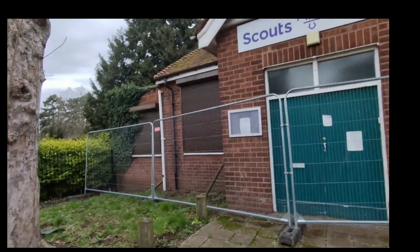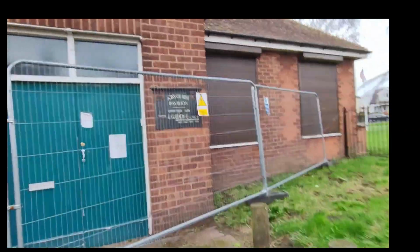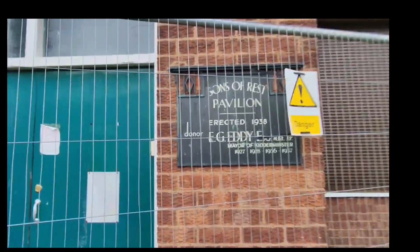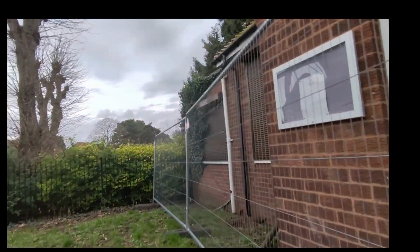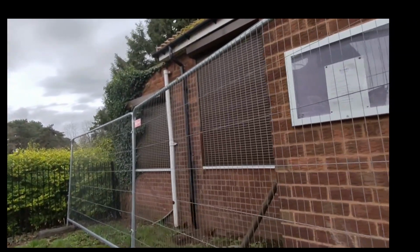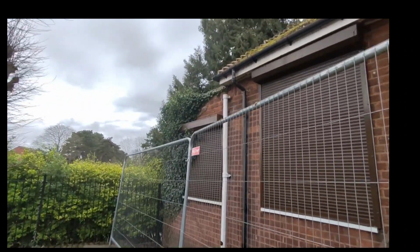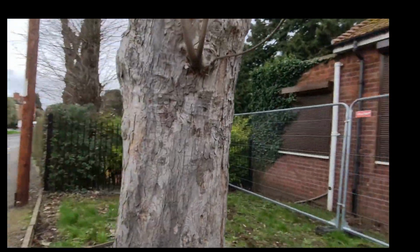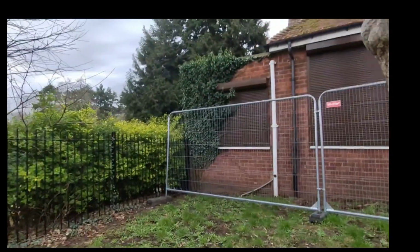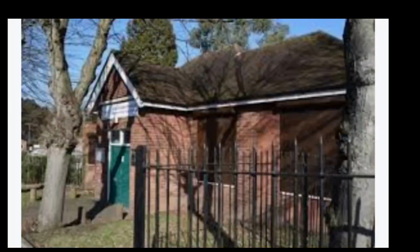This building was opened in 1938 by George Eddy, who was the Mayor of Kidderminster. He served 4 terms as Mayor, 1927, 28, 36 and 37. This pavilion became home to the 21st Scout Brigade, and on December 16, 1908, the first recorded Scout meeting was held. 1911, Sir Robert Baden-Powell visited the town to inspect the Scouts here in Brintons Park. This is how he would have seen the pavilion.